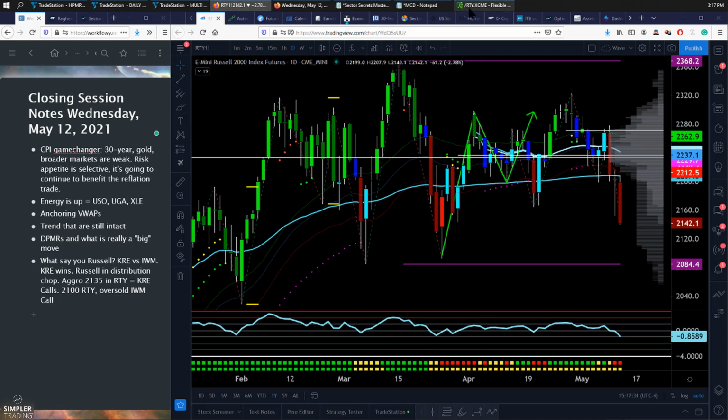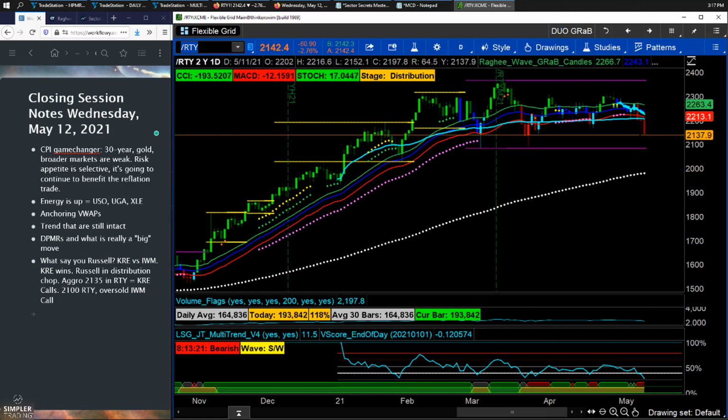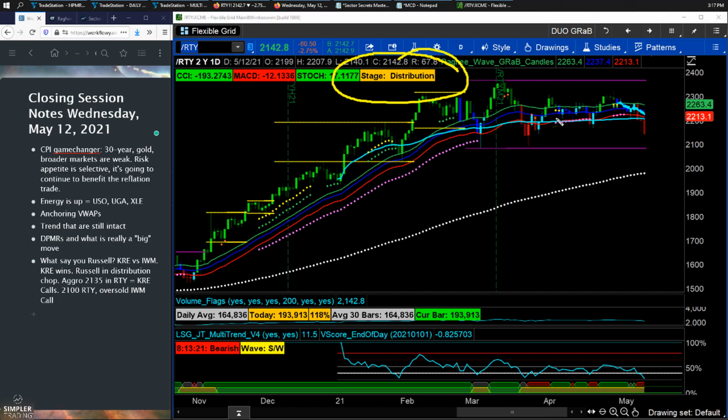So that's the way I would break this down. Just like that. Looking at the Russell down in that zone, starting now with the KRE and then moving into IWM calls. But respect this distribution chop. If you're looking for a momentum breakout, you really want to see that we're in accumulation. You really want to see more of steady blue grab candles if you're looking for a breakout. If not, because it's wider and it's distribution, now this switches to that oversold buy. And that's what we're setting up, both at the aggro to the conservative level.